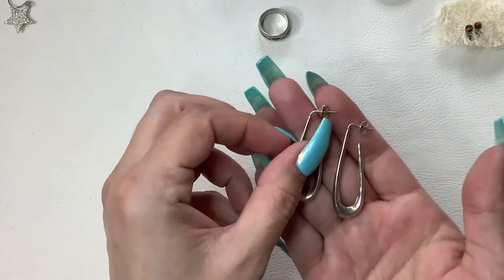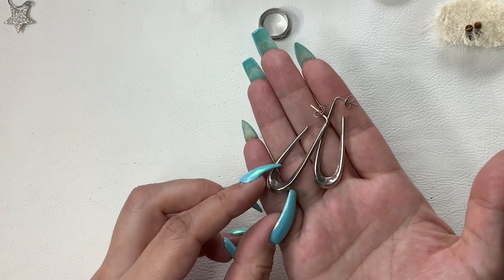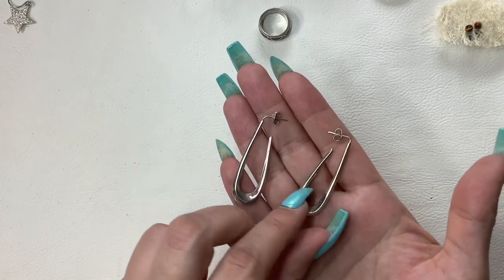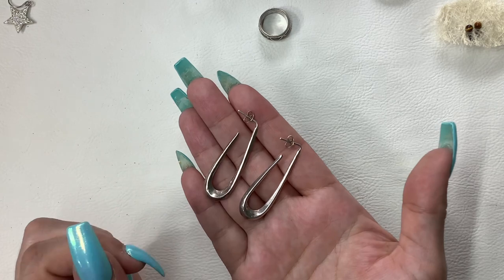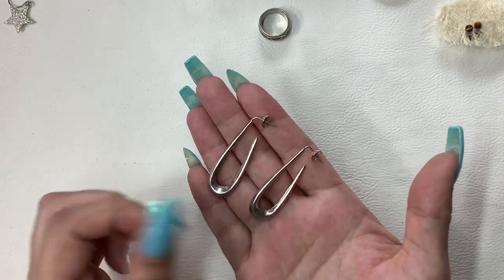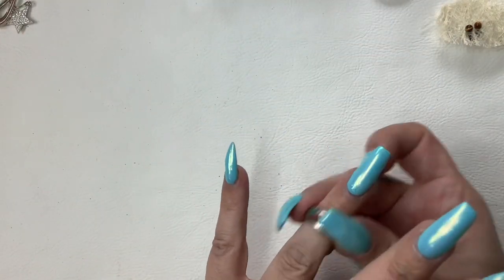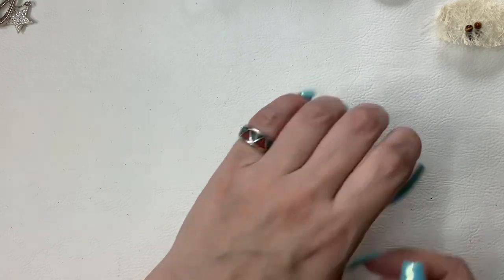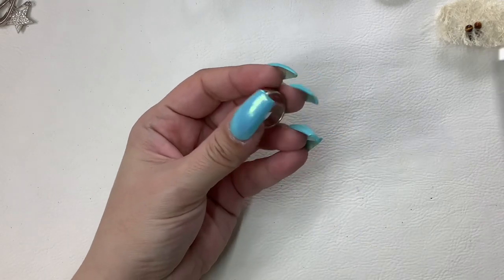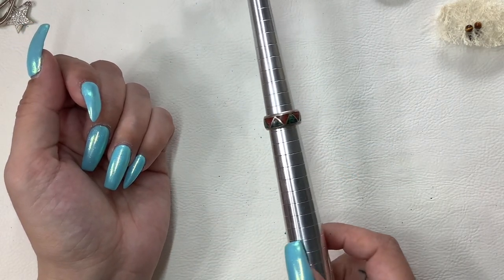We have these earrings, like retro, almost mod also, if that even makes sense. These, I believe, are hollow. They're not solid sterling, but these will be 12. Let's do a ring. So we have this ring. It's kind of a wider band. It has turquoise and coral chips. And let's see, it's not marked either, but it does test sterling. I tested everything. This is size 5. And we'll do 12 on that one.